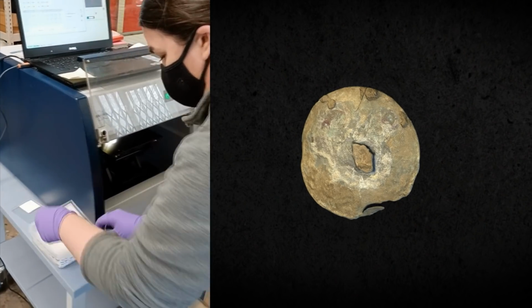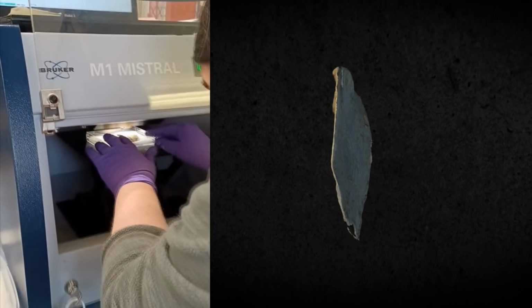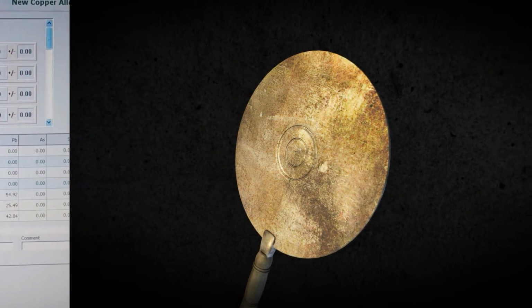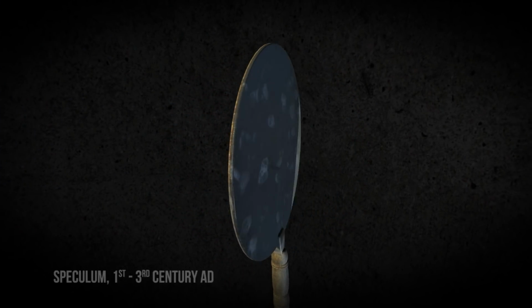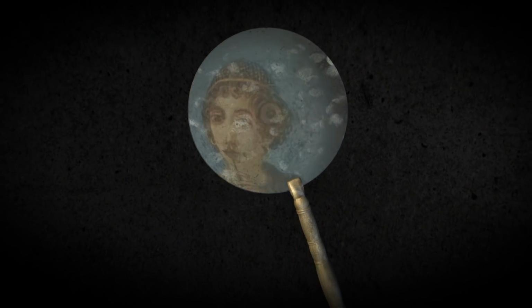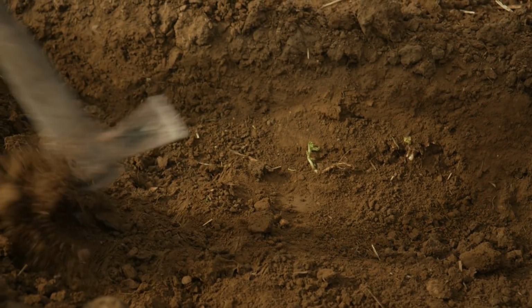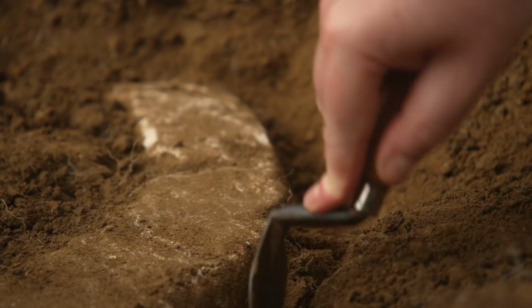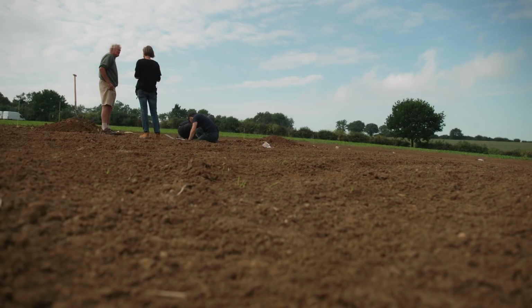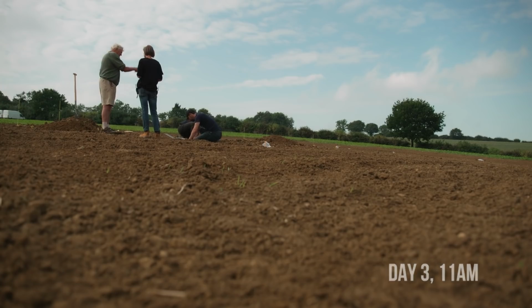Post-excavation, this piece was taken for X-ray fluorescence analysis, which showed a very high lead content, probably from solder attaching a mirror surface to the decorative back. It would be lovely to think that the face reflected in it might have belonged to Our Lady in the sarcophagus. And perhaps she was using the oil from the unguent bottle, found buried with her when she was first discovered in the 1960s. The farmer who found her remembers that day well.